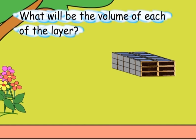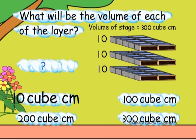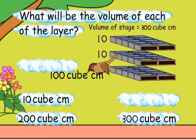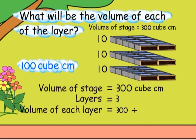Chinu wants to make a stage with 3 layers using 30 matchboxes. Each layer will have 10 matchboxes. If the volume of the full stage is 300 cube centimeters, what will be the volume of each layer? 10 cube centimeters, 100 cube centimeters, 200 cube centimeters or 300 cube centimeters. 100 cube centimeters.